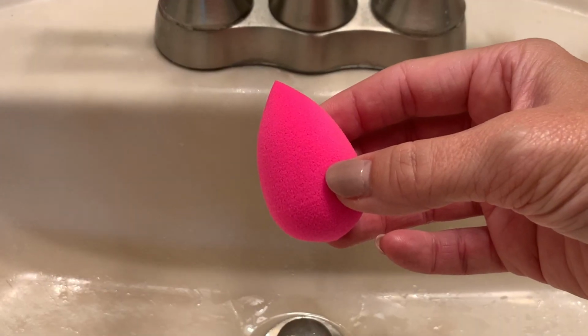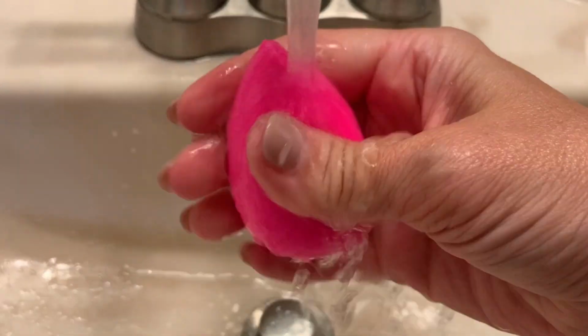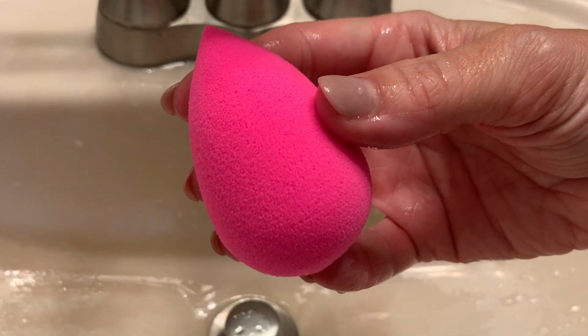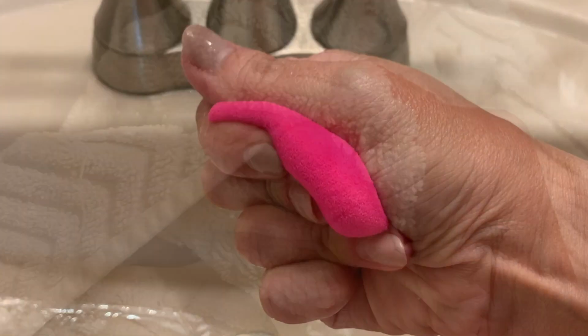I get asked a lot how to know how wet or how dry your sponge should be. So today, of course, I am demonstrating using the original Beautyblender. What you want to do is run it under your faucet until it basically doubles in size. So you're going to get it as thoroughly wet as you possibly can. And then you want to squeeze all that water out as much as you can. It's still going to be doubled in size.